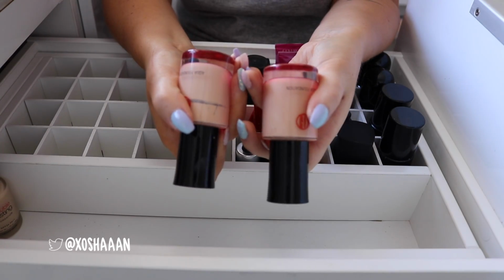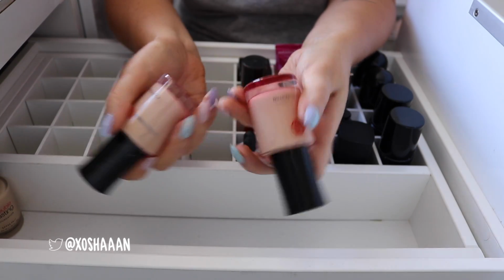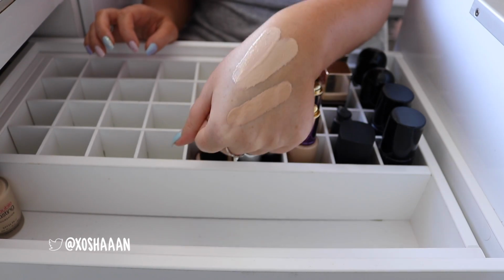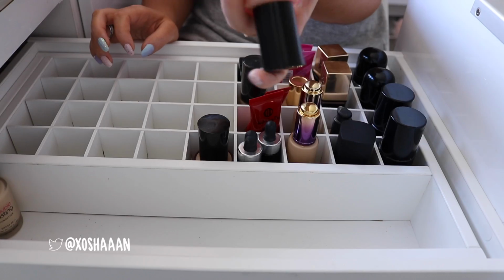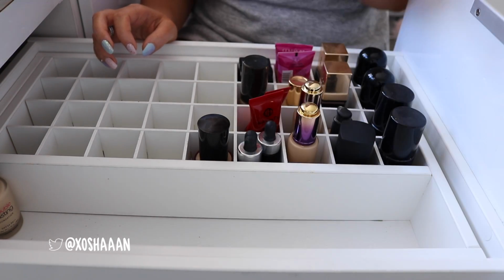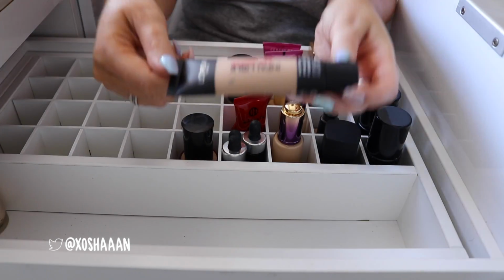Then I have the Aqua Foundation by Kojin Do, which I also like, 123113. Might keep the lighter shade, just because the darker shade might be a little bit too peach for me. This foundation is really nice. Again, it's quite hydrating. And I just like the finish, so I'm going to keep it. Haven't used this in ages, but I'm going to keep it.